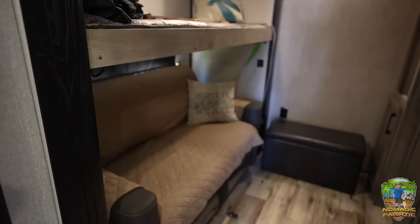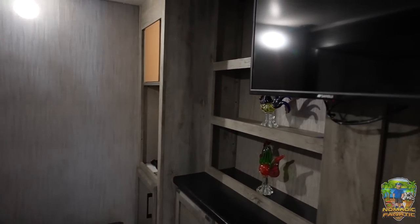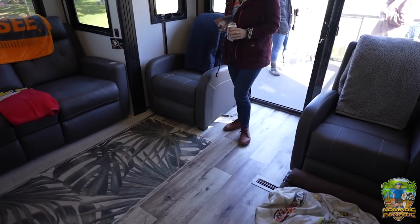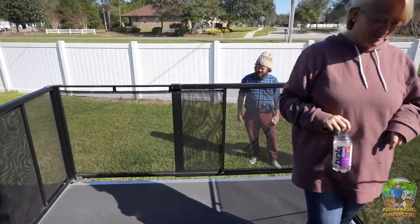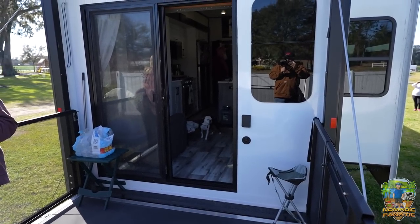Oh, and then a separate little room here. Whoa, that's cool with couch. Maybe like a little bunkhouse area with another TV in here, a little cubby hole. Nice big 42-inch TV there. Couple of recliners and a couch. Look at this deck. Look at this deck. Yeah, it's fun. We enjoy it. Nice. Very nice. Oh my god, it was so nice.